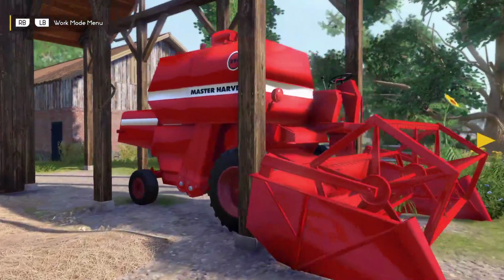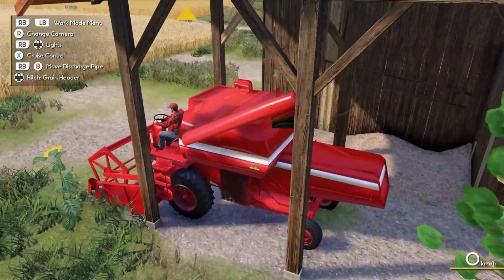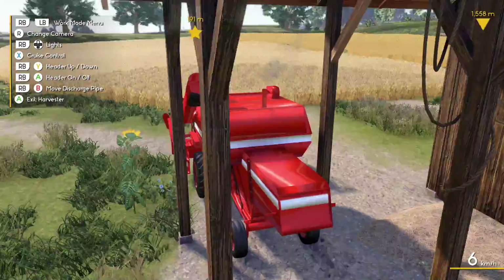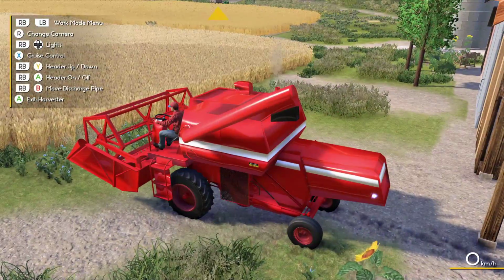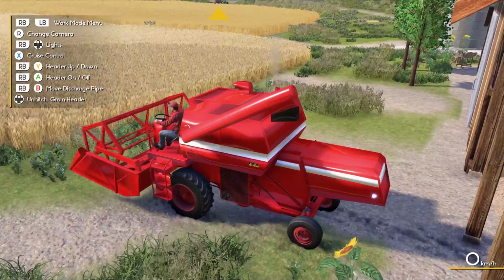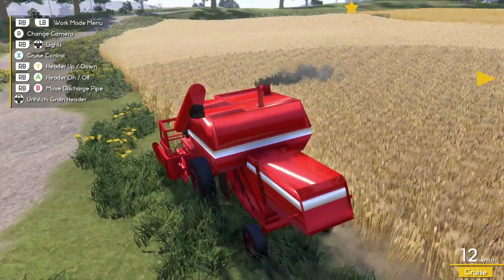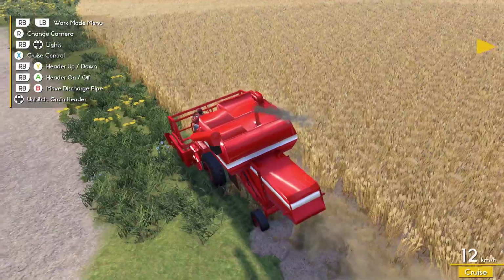But, oh well. There's our gorgeously painted Ferguson Massey. We need to hitch up that front unit. Header on A. Header down Y. And we're going to put it on tempomat. That'll keep us from traveling too fast. 12 kilometers is actually pretty fast for a harvester, but what can you do?